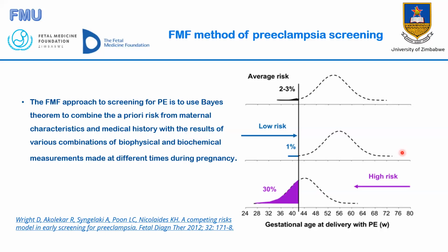weeks. But the time at which preeclampsia sets in is a result of competition between the maternal factors, or the screening components, and the delivery date. Women who are considered high risk have competing factors within them that cause them to develop preeclampsia before they can deliver. While women who are low risk do not have enough competitive factors, which I will highlight just now, so they deliver before they could develop preeclampsia.